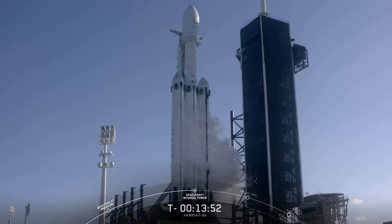Today, Falcon Heavy will deliver the Arabsat 6A payload to its intended orbit, more than 20,000 miles above the Earth's equator. That's significantly higher than normal, which is why we're flying a Falcon Heavy. Now let's take a closer look at the rocket. Falcon Heavy is essentially three Falcon 9 rockets strapped together, which means it can carry much larger payloads not only to Earth orbit, but to the Moon and Mars as well.